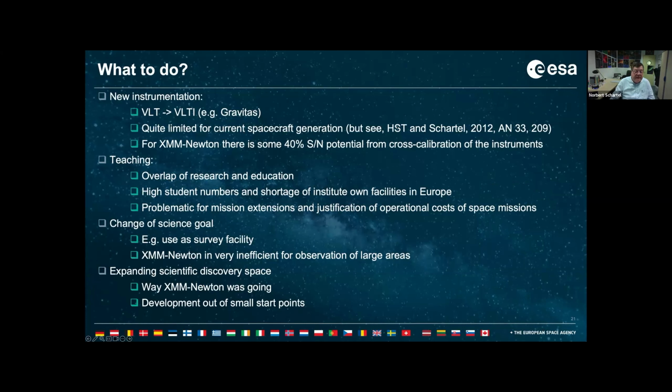We have it in HST with a service mission. I also wanted to promote it for ASA to do it robotically, but this was not so well received. For XMM-Newton, we have some 40% signal-to-noise potential from the cross-calibration of the instrument, which we will use in the next step. But here I think it's clear we cannot go.